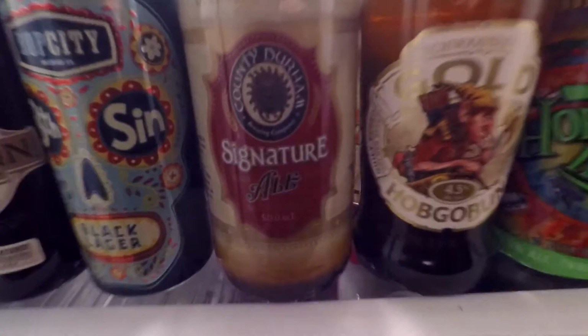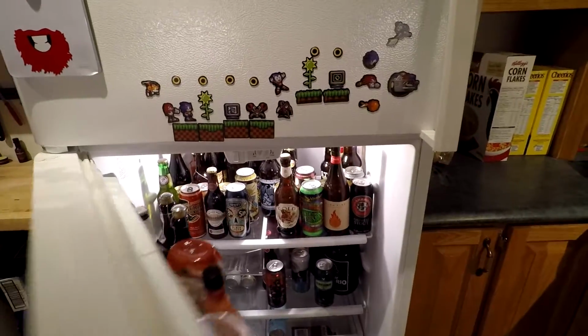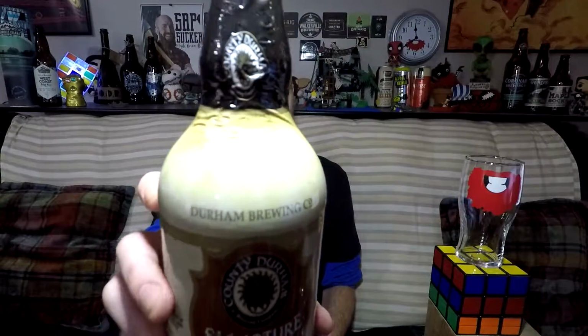We have got a bottle of British-style signature ale by the Durham County Brewing Company. Very interesting bottle here. Whoever did the shrink wrapping on the neck part failed pretty badly. I don't think I've ever had anything by this brewery, and as far as beer styles go, British-style beer, I don't know. Let's crack her open. Throw you away, and let's see what we got.